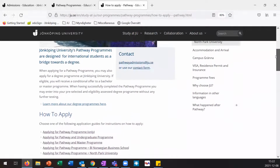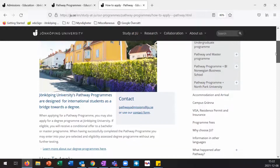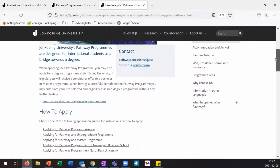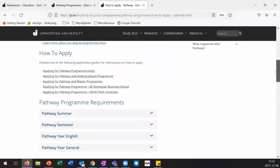Now, we're partnering with BI Norwegian Business School in Oslo, Norway, and North Park University in Chicago, US. I'm just going to touch on this because if you're interested in those schools, you should go through their websites first to know what you're wanting. But we do have a partnership with them where you do a pathway year here in Sweden in Jönköping first.